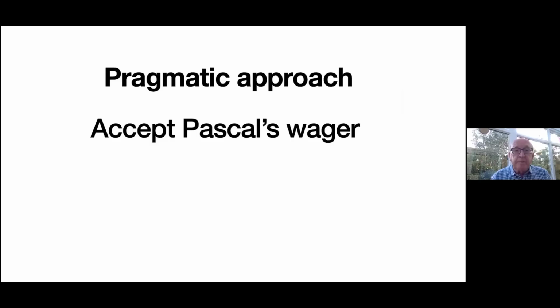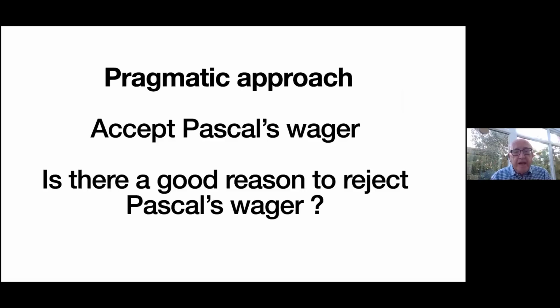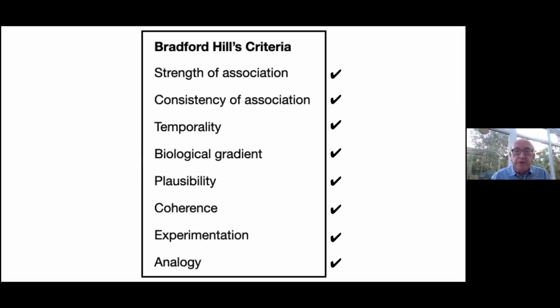The pragmatic approach is to accept Pascal's wager. Is there a good reason to reject Pascal's wager? No, at least there's no good medical reason. So we've now been through Bradford Hill's criteria. We've ticked all the boxes and they're all successful.